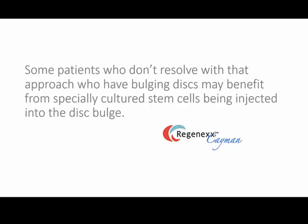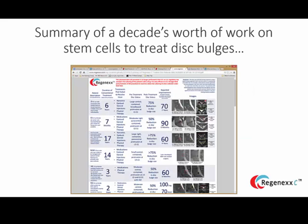Now, some patients who don't resolve with that approach, who have bulging discs, may benefit from a specially cultured type of stem cell being injected into the disc bulge. And that's the Regenexx cultured stem cell procedure. And if you go online, you'll see a decade's worth of work on stem cells and my summary of that.